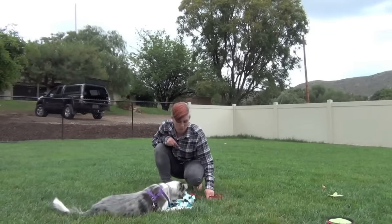Step 4, add movement away from the enclosure. By reinforcing the dog for relaxing behind the barrier when you move around the room, it will help teach him the concept of relaxing when something stimulating is going on that he can't reach. This is a great exercise for all dogs, especially those that can get easily aroused or frustrated when they cannot reach what they want to interact with.